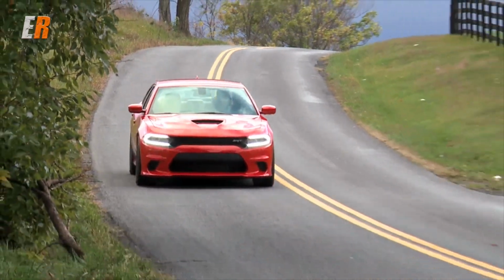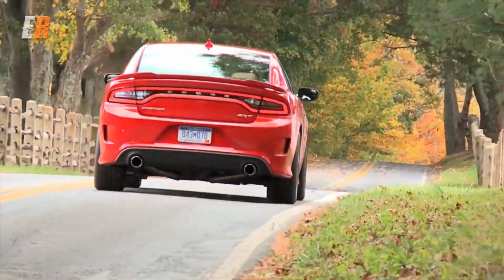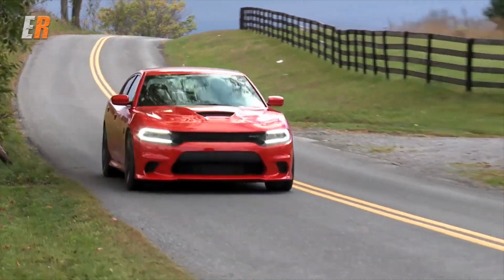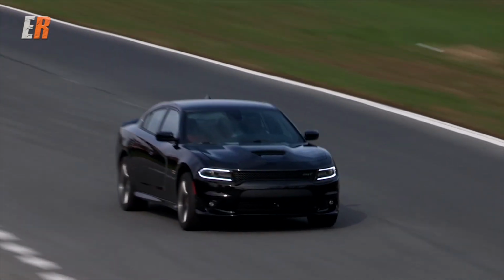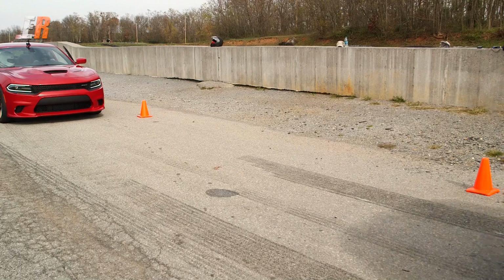As for fuel economy, yes, you could drain a tank if you drove flat out for about 13 minutes, but in regular driving, you can get up to 22 miles per gallon, which is incredible for over 700 horses. If you're from the United States, you get a bit of a bonus. If you purchase one of these Charger SRTs or any SRTs, you get a free track day to open these guys up.